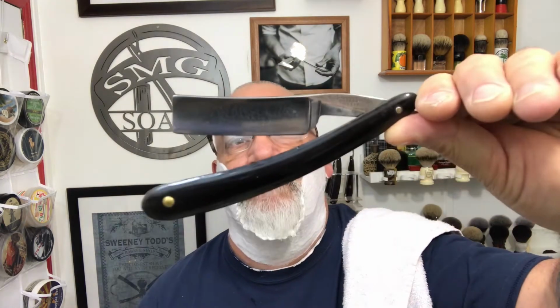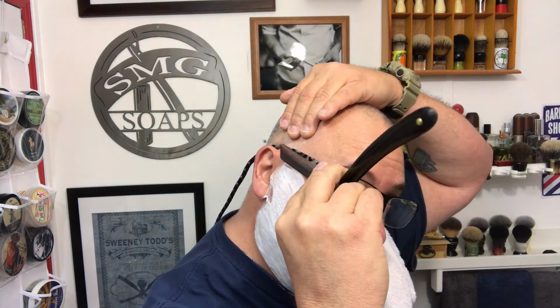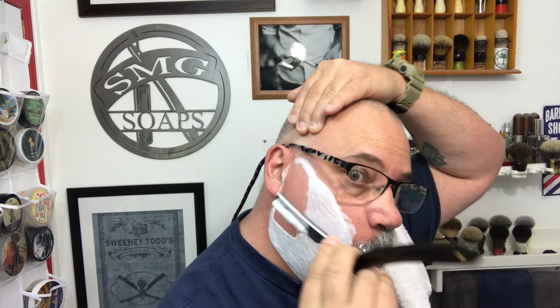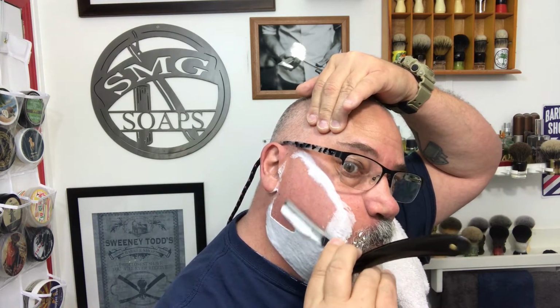My razor is this Wade & Butcher, and it's a barber's choice, or whatever they call it. I'm not really sure. I have so many different ones, but it's a very nice one. It's like a 7/8, maybe 8/8. So what we're going to do is just do a quick shave, a couple of passes while I talk to you guys. I did strop this on a Robert Malski strop, which is some of my favorite strops. And Wade & Butcher steel stays beveled and holds a really good edge for quite a long time.